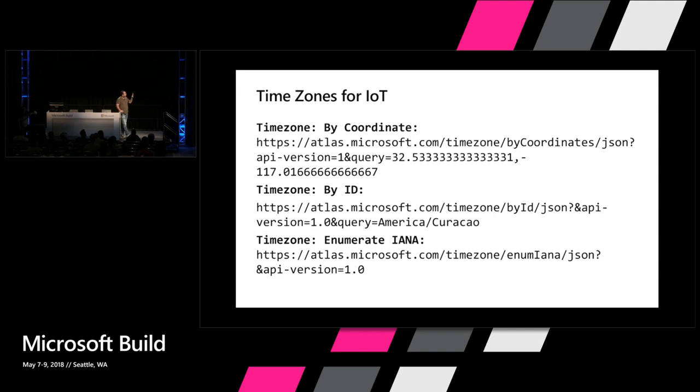And so talking about the structure of this, you'll see atlas.microsoft.com. That's effectively our host name. And then time zone being the actual service name. So I point this out because the structure of our REST APIs is the same. You'll find the base name, you'll find the service, and you'll find the method. The JSON is the output type. The API's version is the version number. And then you find query, and query is the key across all services.